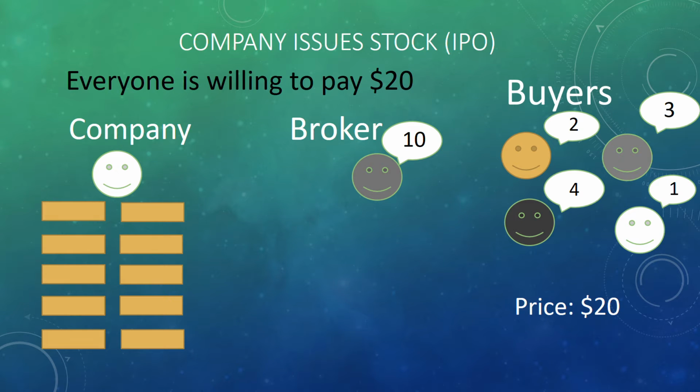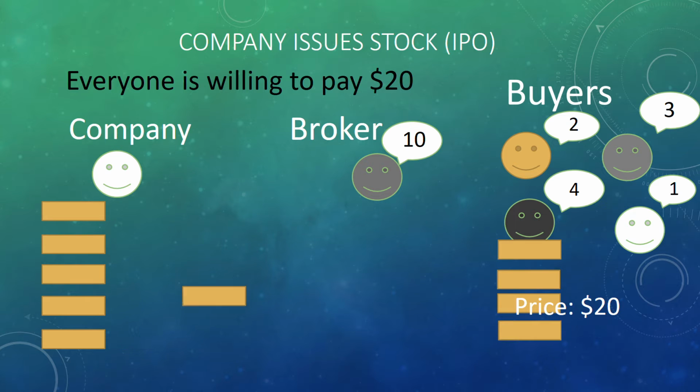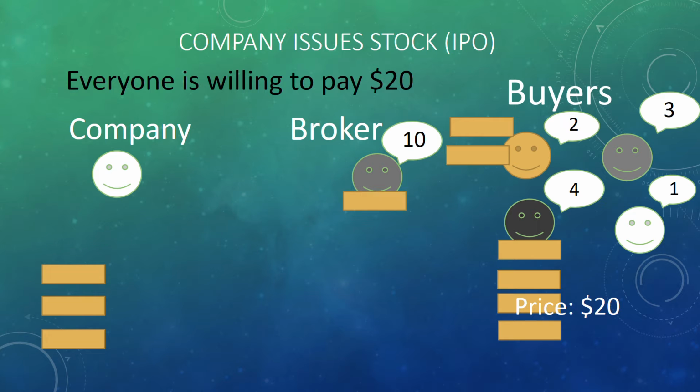All right, so first it starts off like this. You have a company issuing stock, and you have a broker, the middleman, and you have buyers. So these buyers all want different amounts of stock. And so the broker takes their total amount of stock that they want and puts the order into the company. And the company says, all right, you can have these 10 shares of stock.